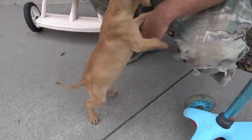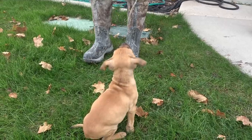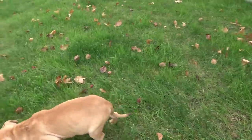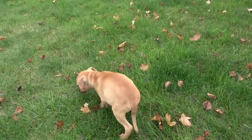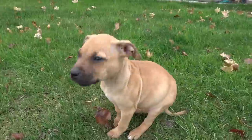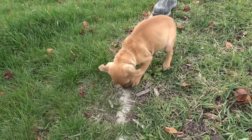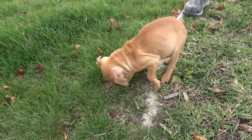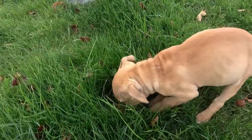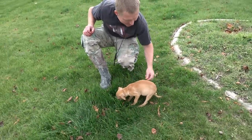Look. Look. Look. Good, yes. Look. Good. A few inches later. Good girl. That's a good girl.